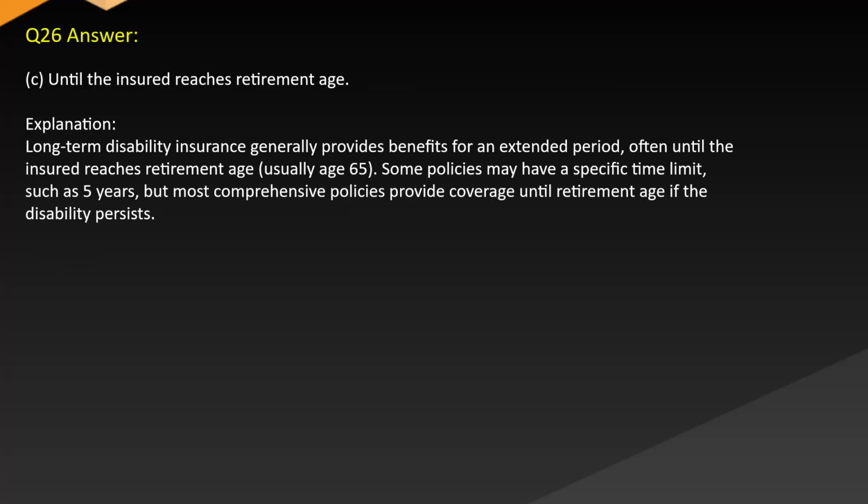Answer: C. Until the insured reaches retirement age. Explanation: long-term disability insurance generally provides benefits for an extended period, often until the insured reaches retirement age, usually age 65. Some policies may have a specific time limit, such as 5 years, but most comprehensive policies provide coverage until retirement age if the disability persists.